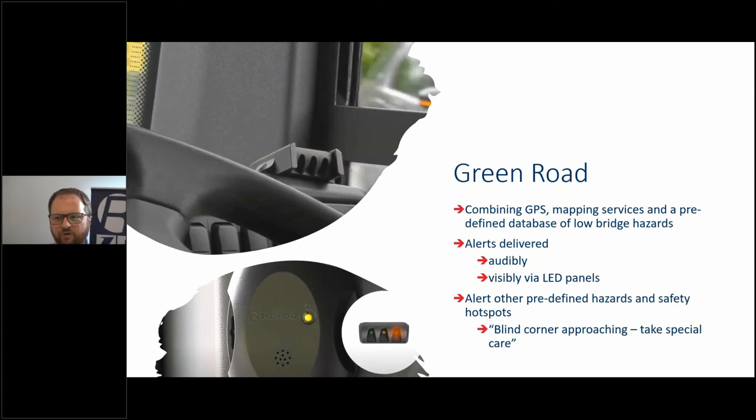Green Road, more often known for their general driver safety and fuel efficiency alerting and reporting systems, but there was a lot of coverage last year when Stagecoach committed to enhance their existing Green Road set up to have bridge alerts. Stagecoach, they're not a small organisation. They're rolling this out last year to 8,000 coaches and buses. Of those, 3,800 were double deckers, so a significant proportion of the UK fleet covered.